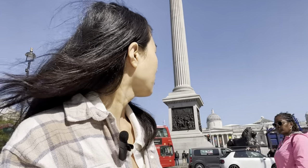Now here I'm at the Trafalgar Square. Last video we did a city walk from London Eye to Big Ben and all the way to Trafalgar Square. So today we're gonna continue our city walk. And behind me, this is very, very famous Trafalgar Square. Why it's called the Trafalgar Square, you could imagine this is because of the very famous Battle of Trafalgar.